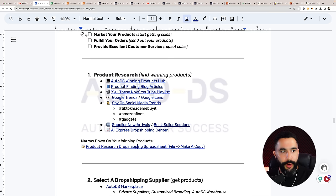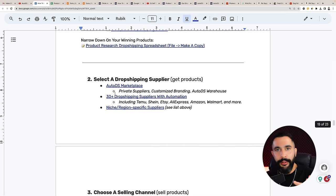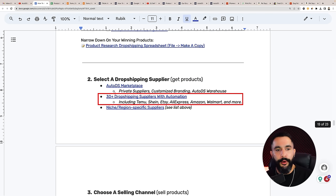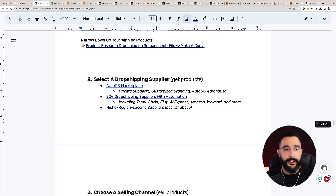So we talked about product research. Now we're gonna talk about selecting a dropshipping supplier. Now we already talked about the suppliers. We talked about the AutoDS marketplace with private suppliers, customized branding, and the AutoDS warehouse. We talked about the 30 plus dropshipping suppliers that you can automate your dropshipping business with today, including Temu, Shein, Etsy, AliExpress, Amazon, Walmart, and more. And you also have niche and region specific suppliers in the list that I showed you above.